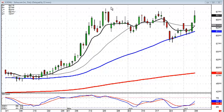If they break through this level tomorrow, you essentially have a scoop pattern that came back to the 50, and now you'll have a slingshot effect to the upside, making this wave 1, wave 2, wave 3 bouncing off the 50-day moving average.